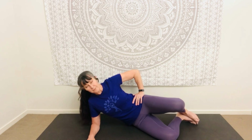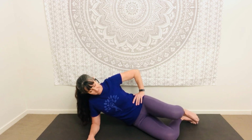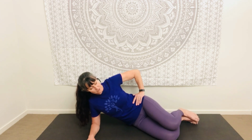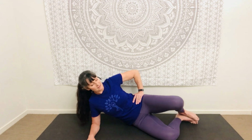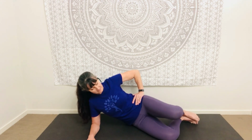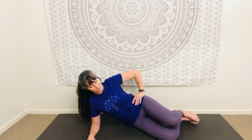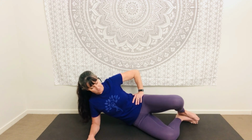Just go at your own pace. Just taking little steps to improve with your back health. You might not do the whole video. You might just do maybe the cat and cow in the beginning. Just take it really easy. As long as you're not feeling any pain when you do these movements. If you are, you stop straight away.